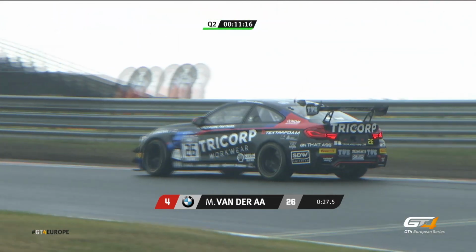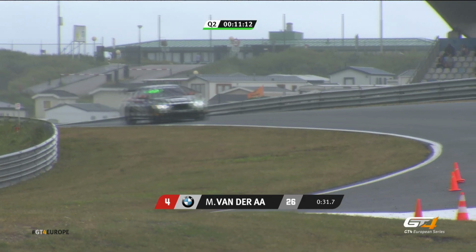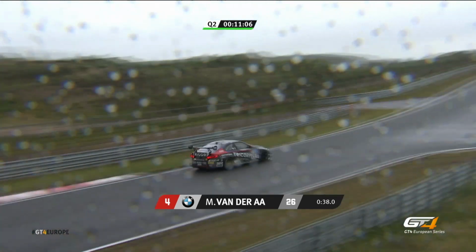Pretty much half the field, in fact maybe 70% of the field now in the pit lane. Mark van der Art looking for grip out there, and doesn't appear to be any whatsoever. Certainly not as much as he's looking for, but what he does have is a clear track.